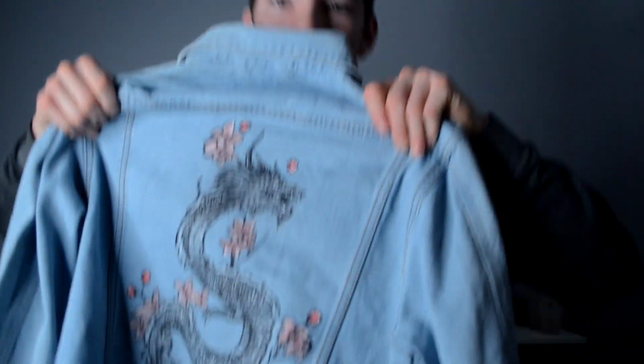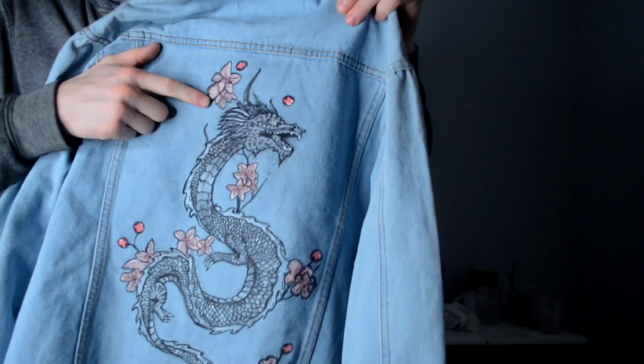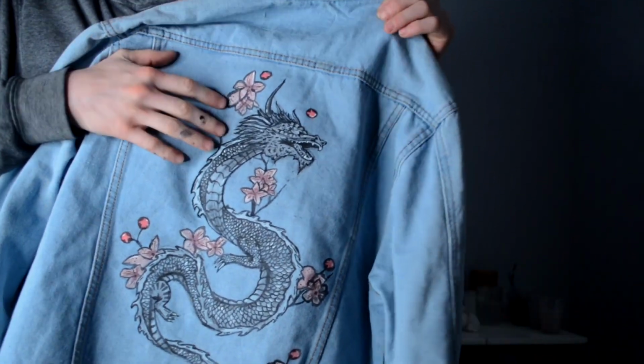Alright, all done with the painting. Here's how the jacket turned out. I got the dragon right here on the back, just sort of like flying. And then the cherry blossoms are right behind it, there on some branches. And yeah, that's pretty much it.